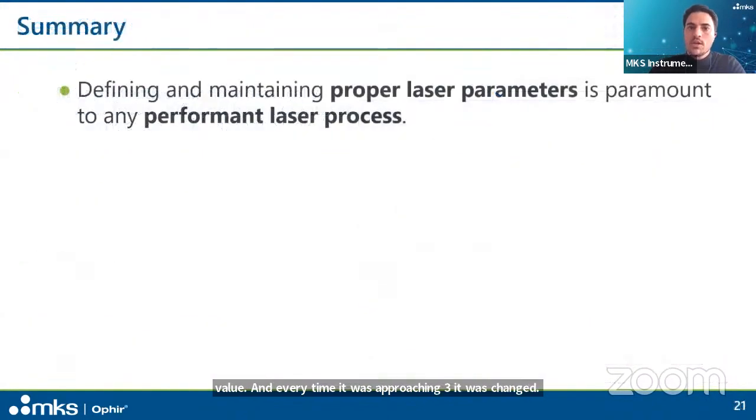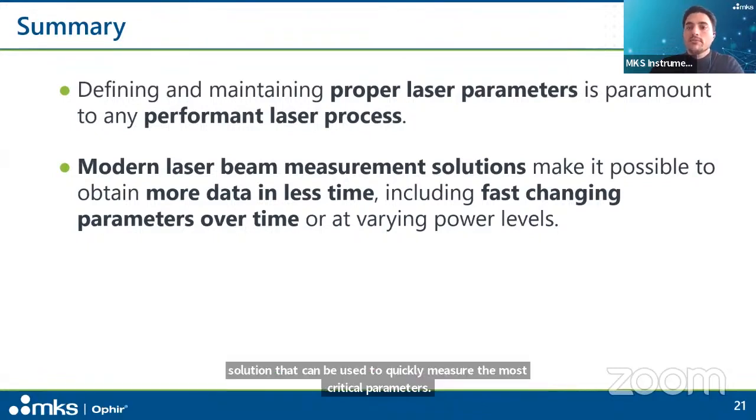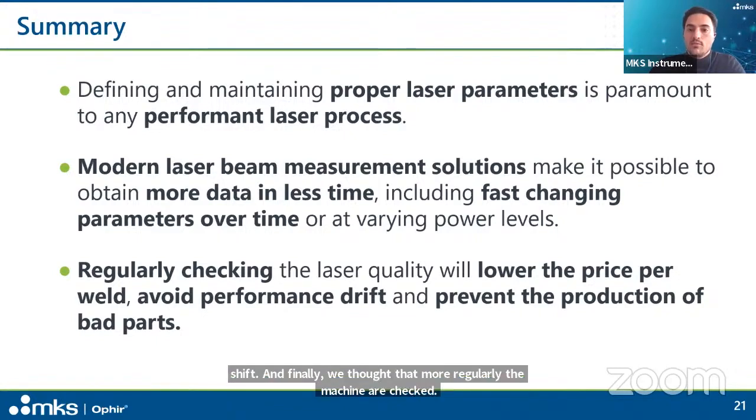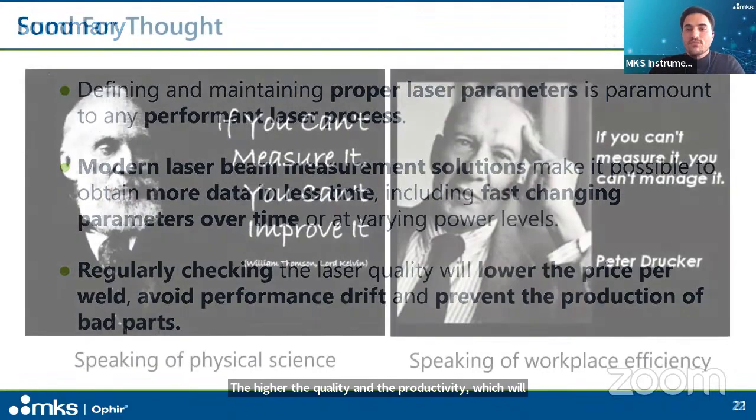So as a conclusion, we have seen that it is very important to know and maintain the laser parameters. We have also seen that there are specialized measurement solutions that can be used to quickly measure the most critical parameters, and especially dynamic parameters such as the focus shift. And finally, we saw that the more regularly the machines are checked, the higher the quality and the productivity, which will help you reduce the price per weld.